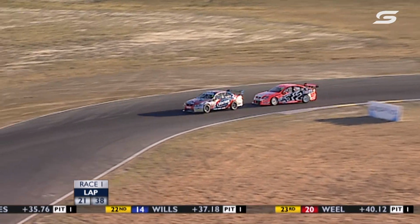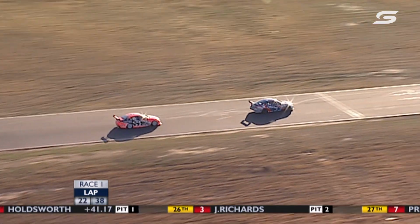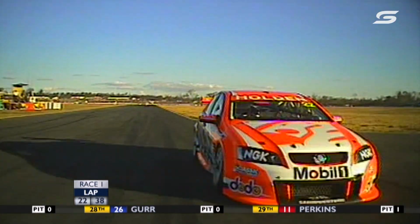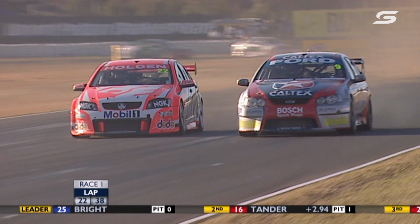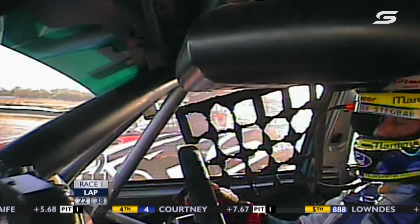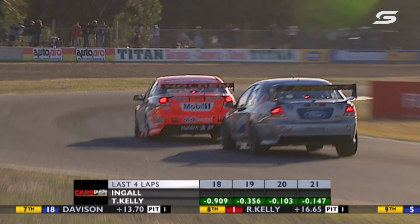This is getting pretty interesting between Russell Ingall and Todd Kelly. I was trying to watch both there, the interview with Jason and this, and as they came around the exit of turn 2, we were looking out the back of Russell Ingall's Caltex Ford, and there was a whole heap of dirt flying everywhere, and Todd Kelly came screaming around as well as he pushes up on the inside. He's actually just, I think, given him a tiny little touch there. Ooh. And Russell retaliates, and now they'll have a bit of a squeeze on down to turn 1. They've got a bit of space between them. Russell looking straight ahead. Todd looking into turn 1 and gets the job done.